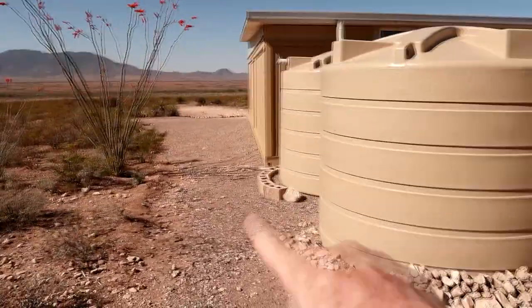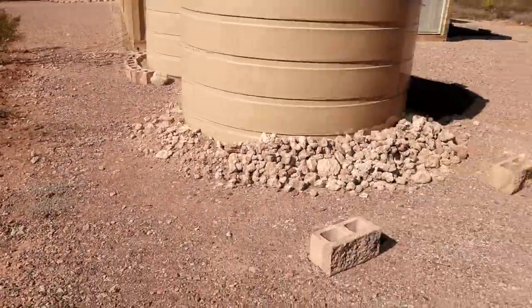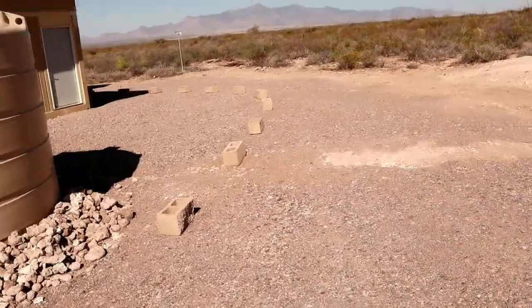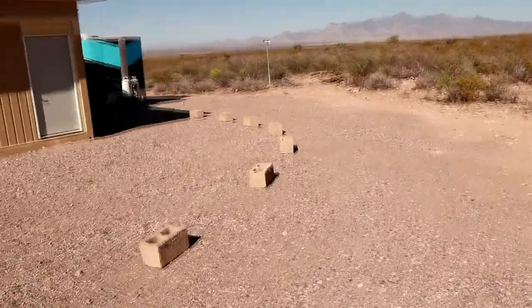So coming off this corner of the house, I'll bring it out a few feet. I think this will be an adobe wall, about 6 feet high, and then it's going to follow this cinder block line. And the reason I want to do that is, well, a few reasons. One is I love the Southwestern style.